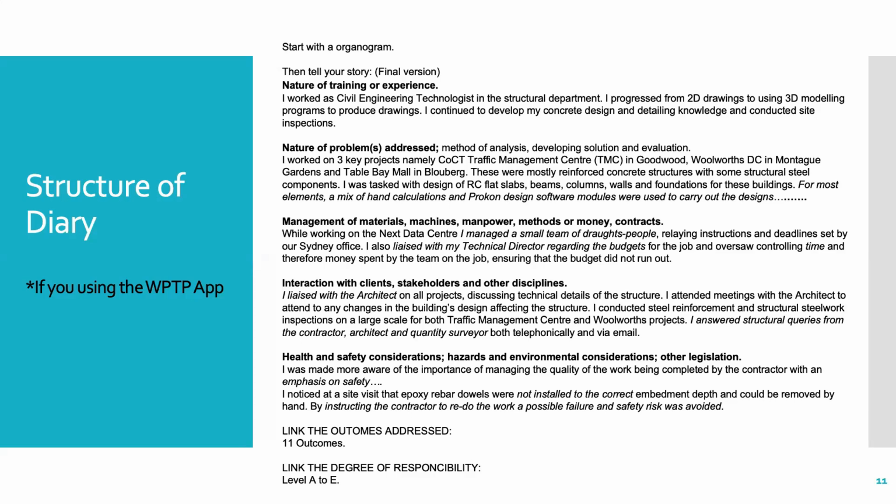I progressed from 2D drawings to using 3D modeling programs to produce drawings. I continued to develop my concrete design and detailing knowledge and conducted site inspections.